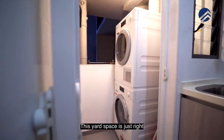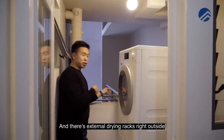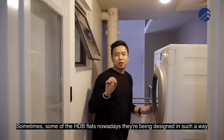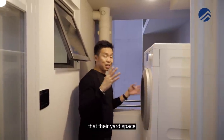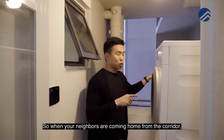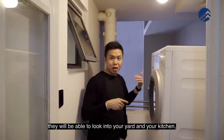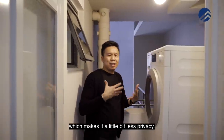This yard space is just right for your washer cum dryer, and there are external drying racks right outside. Sometimes some of the HDB flats nowadays are designed in such a way that their yard space allows you to look and see into the corridor. So when your neighbors are coming home from the corridor, they will be able to look into your yard and your kitchen, which makes it a little bit less private.